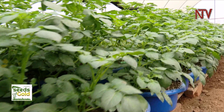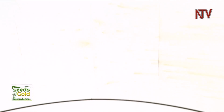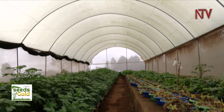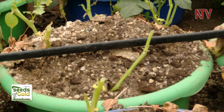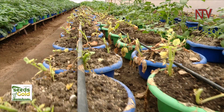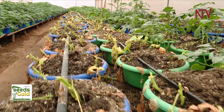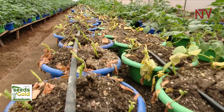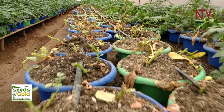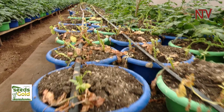So after planting my seedlings of potato, they need water, and you see we plant in this screen house, so it cannot get water from the rain. So that's why I use these drip lines to irrigate the plants that I have planted in the basin. And after 3 hours, you can open the drip lines to irrigate my seedlings.